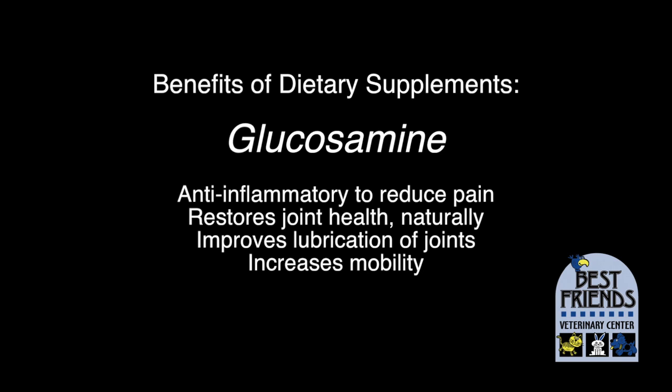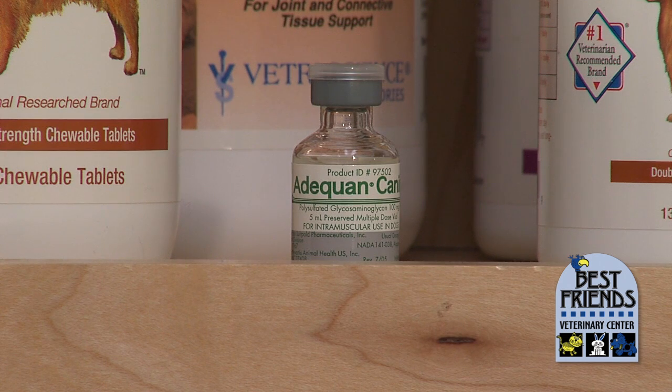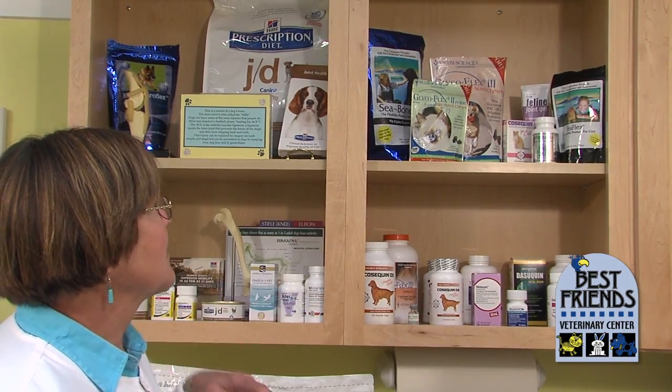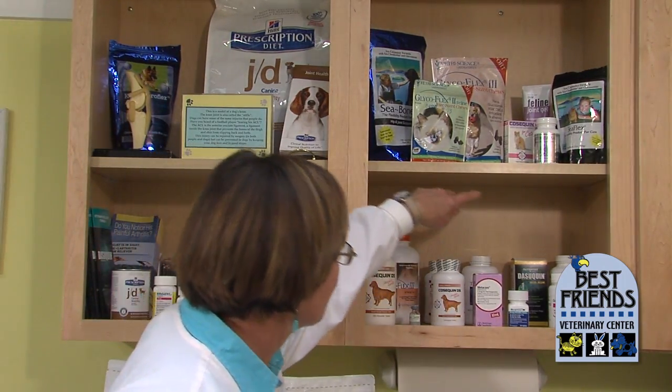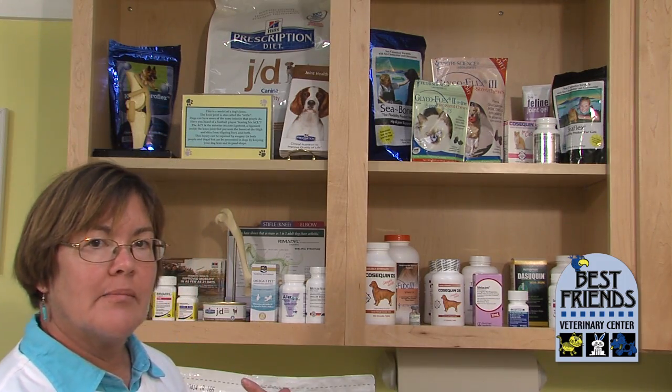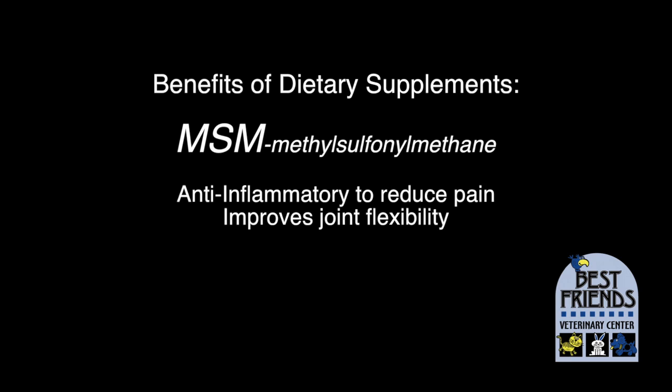Adequan is kind of like an injectable version of glucosamine. It's very useful after a major injury like a torn cruciate ligament because it will get the inflammation under control faster than starting them on an oral glucosamine. Again, cats and dogs get glucosamine. A lot of glucosamine products, some of the Dosequin and the Glycoflex, also contain MSM, which is another nutritional supplement that has anti-inflammatory effects, which is a nice thing to throw in there. MSM tastes a little bitter, so sometimes the dog doesn't like it very well, but most of the time that's a good thing to throw in there.